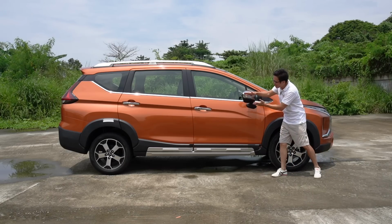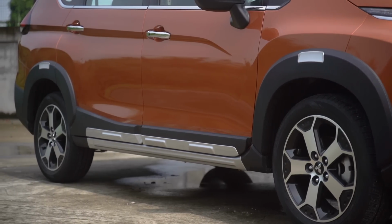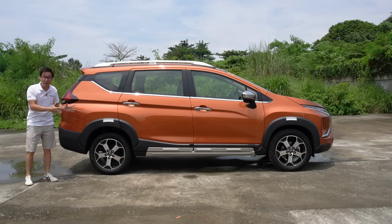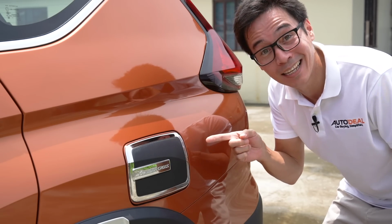You've got chrome in the center, you've got silver up, down, and down below. There's so much shine on this thing that it's like when Gino Rufino from AutoDeal takes off his helmet. It's really, really shiny. Now, if you think that's not enough shine, check this out. See? Shiny, like Gino's head.